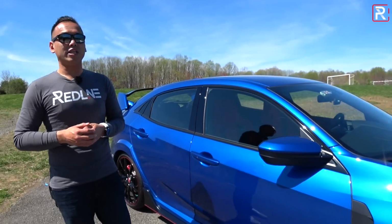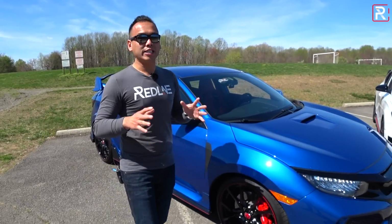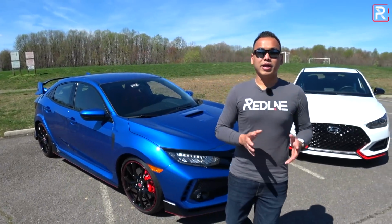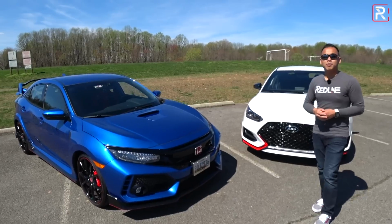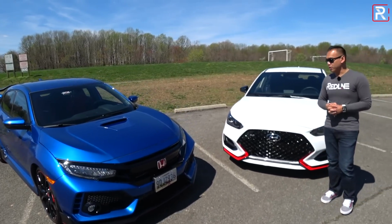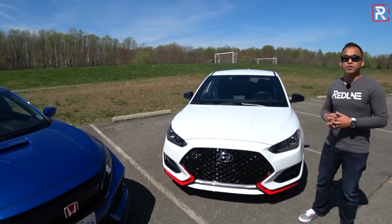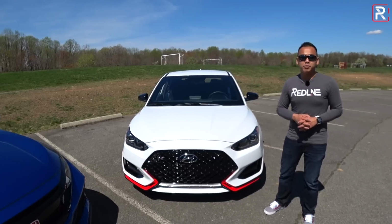Honda actually introduced the hottest Civic here in North America 2 years ago, the Civic Type R. It instantly became the best handling front-wheel drive car that you could buy in 2017. But of course, with any benchmark, another manufacturer wants to come in to try to steal that manufacturer's thunder, and this is the 2019 Hyundai Veloster N, the hottest version of the Veloster, designed by Albert Biermann, the guy who used to run the BMW M division.